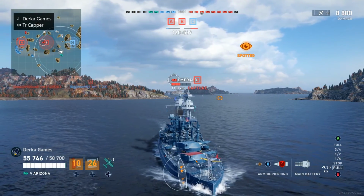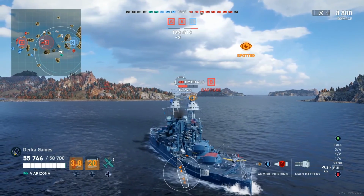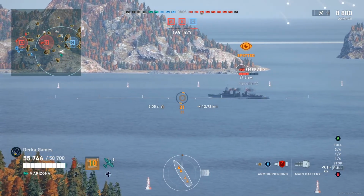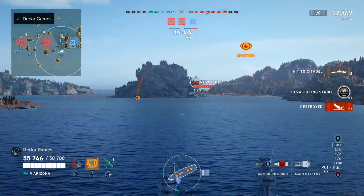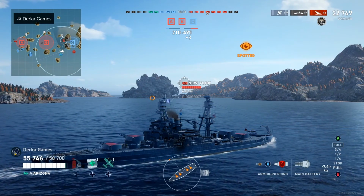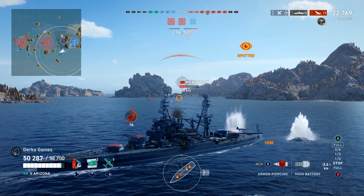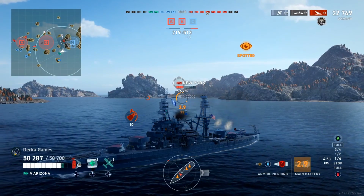Now over to the side, we notice the Orion is also heading to C cap, so we're moving back to try to prevent him from getting into the C cap. As long as we can keep that point, then we'll keep the points rolling in. And finally, my luck catches up here to the Emerald, and he is down. Along with the Orion, there's a New York over here, and he kind of caught me by surprise, and I think I got really lucky that he just had a really bad shot, or just really bad luck.